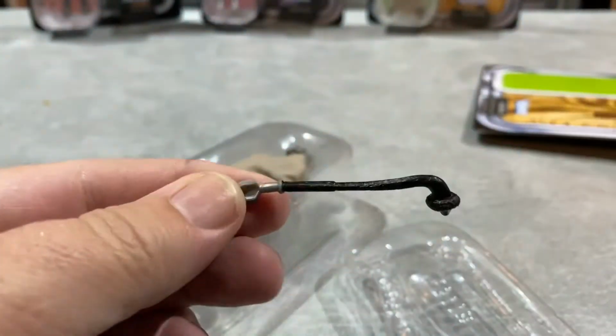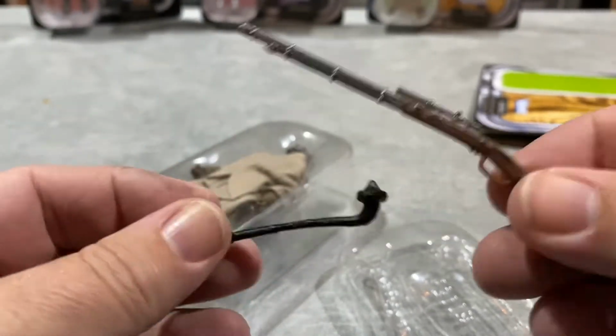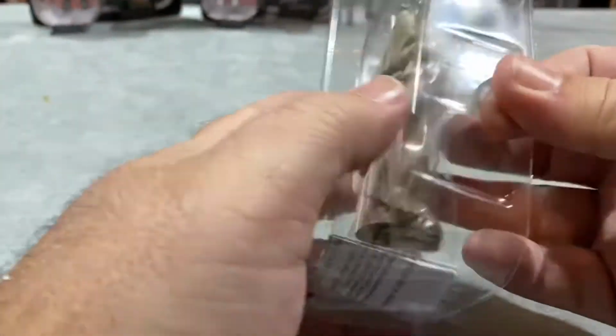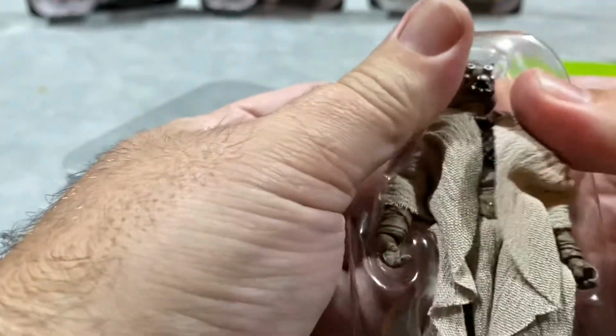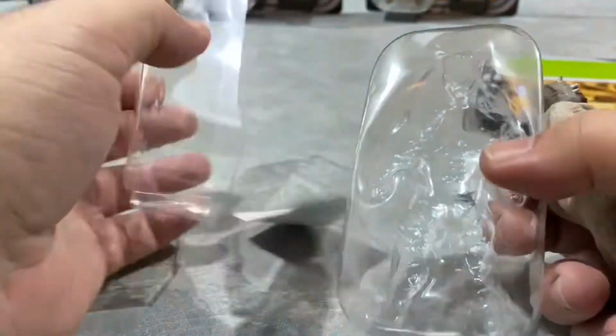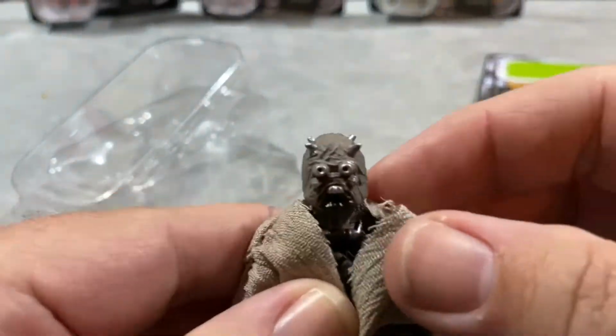So we have his weapons, his gaffi stick and his rifle right there. It did come in this right here. If Hasbro wants to eliminate plastic from their packaging, to me they could just tape things in. I don't know, but all right. So here is our Tusken. Let's get a good look at him.